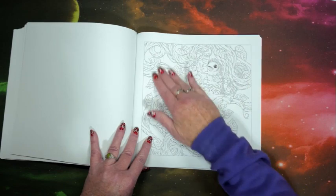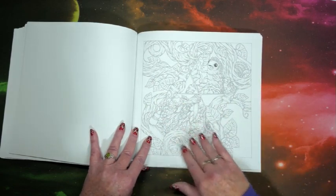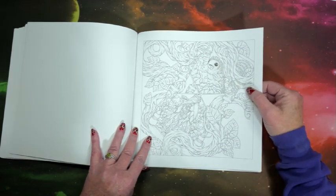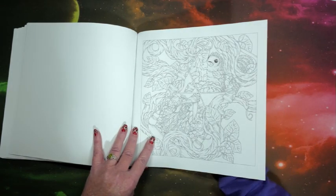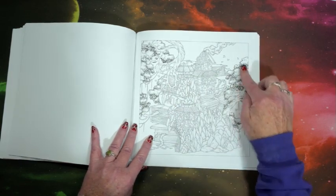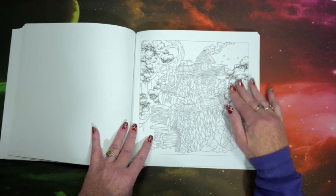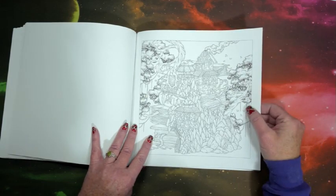Now this one isn't quite as detailed, a little bit busy in here, but it's mostly the vine. So that wouldn't be quite as bad. Again, definitely not a picture you would color in one or two sittings. Look at the contrast. Here we almost have, not quite grayscale, but it's like a stippling where it shows you where the shading is. That's kind of neat.